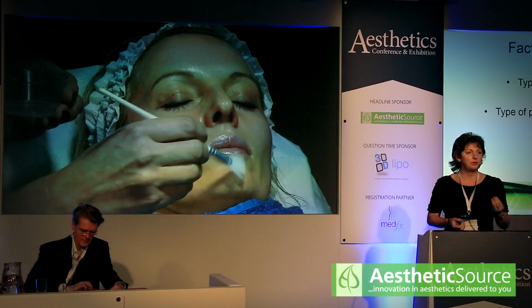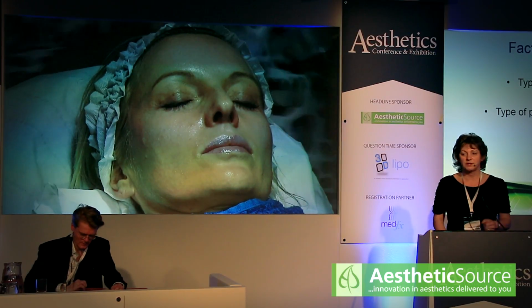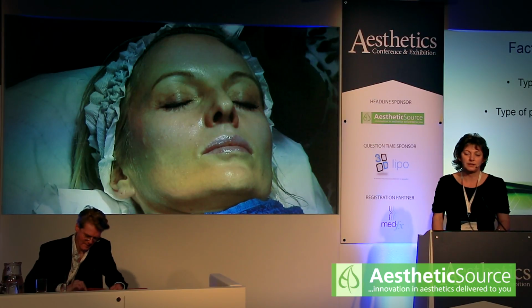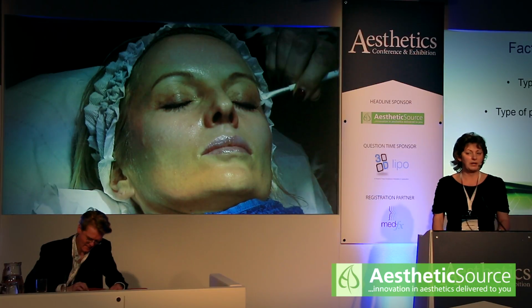If you do spill the peel, you need to wash with a saline wash immediately and neutralise, but it's something which we just simply don't do. So she's having the peel applied. We're using a glycolic peel here. I would imagine that we're using a 20% peel.